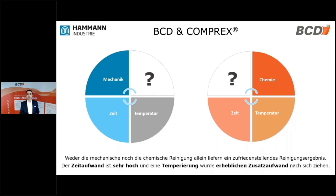Regarding the topic of temperature, we agreed relatively early on that from an economic perspective, considering the development of prices and energy prices in recent years, and also from an environmental perspective, it is not relevant to us at all when thinking about topics like carbon footprint, carbon reduction, and so on. Therefore, we do not want to discuss the temperature factor at all. What do we want to achieve? We want to ensure that this gap is not filled with time. We need to become faster and cleaner, and that is what we have looked into.